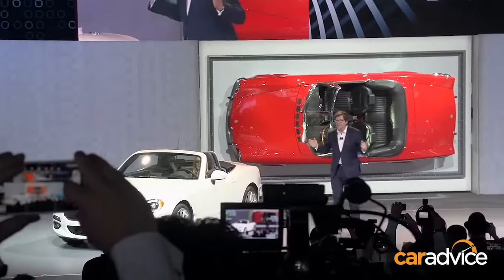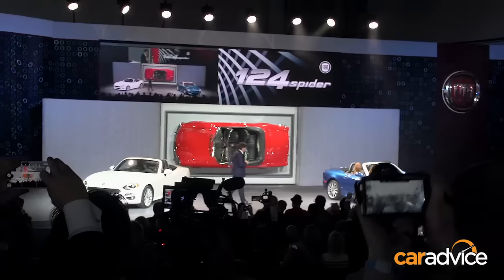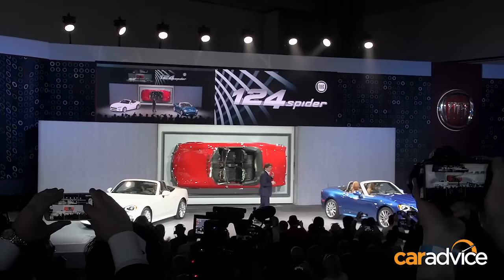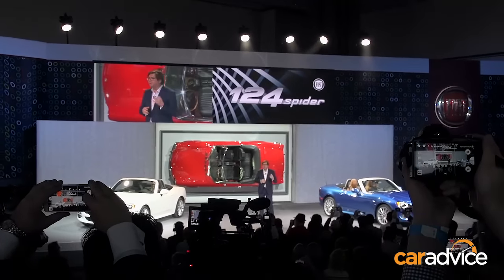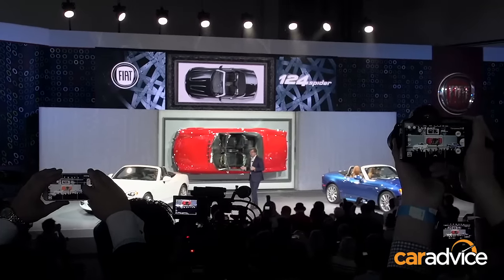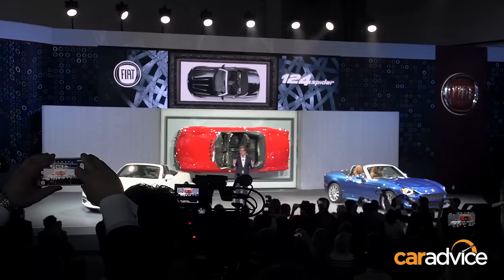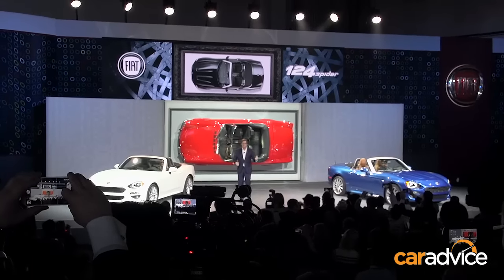Welcome the 2017 Fiat 124 Spider. The icon is all new, but the spirit, the one from the vintage Spider on the wall, never left. Refined features, Italian charm, and a blast to drive, both fun and confident.